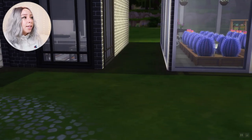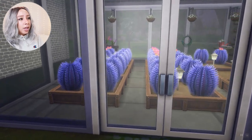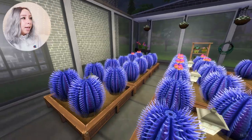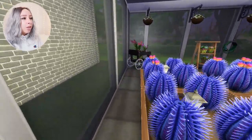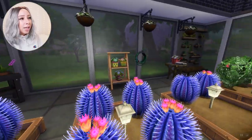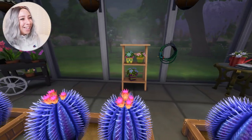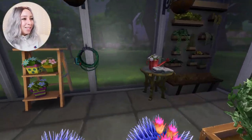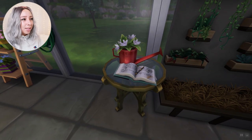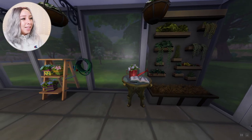So another thing that I did was fix up this greenhouse here. I put everything in planters because before they were just on the ground. And I put some lights in here, little decorations. I made it look like an actual place where gardening happens. So I put some cute little decorations here and there. I love this book. Maybe since Wren is taking over the gardening, she's taking notes and studying plants and things like that.